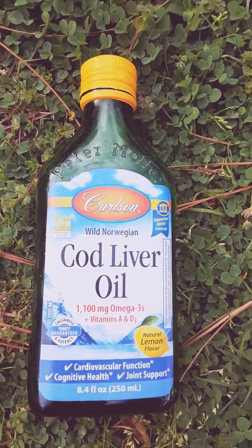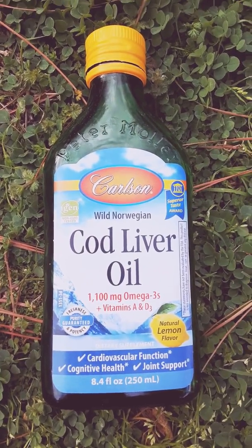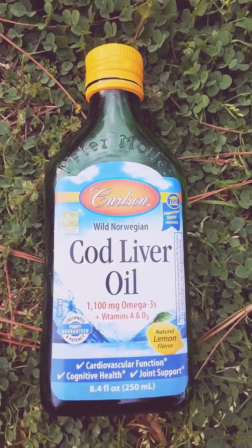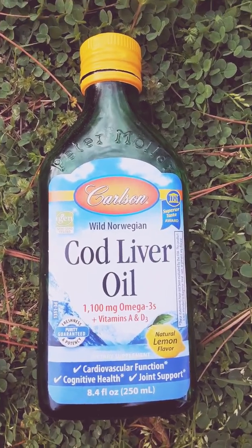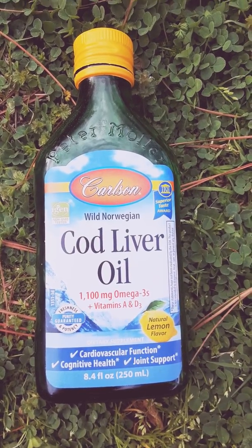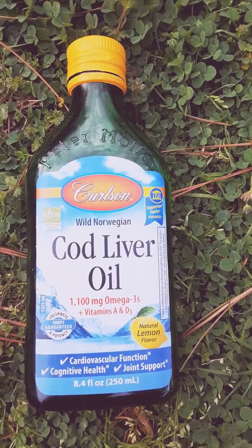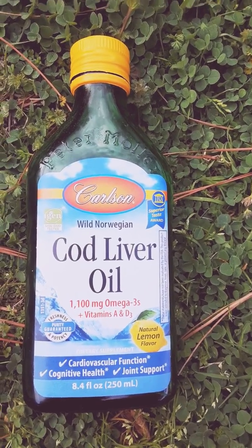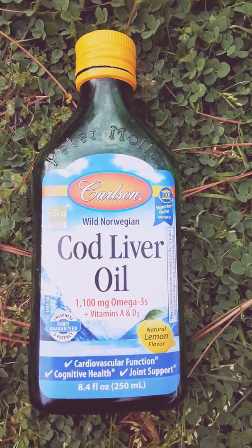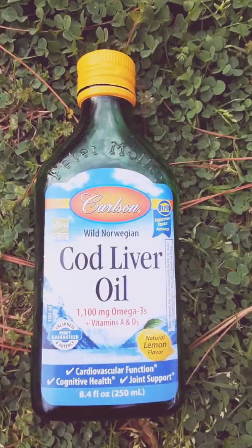Oil pulling, you can use really any type of oil. I don't recommend regular vegetable oil like canola or soybean, the type of oil people used to cook with that are not health conscious. That stuff is very inflammatory. It is not good for you at all. Soybean oil contains traces of hexane, which is carcinogenic.